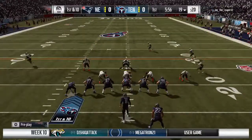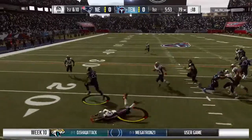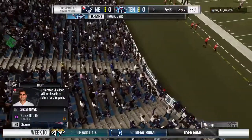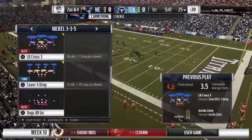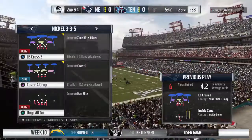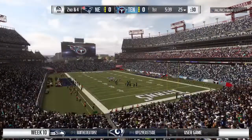Let's go. They'll run it now out of the gun. And he'll find some space up to about the 25. He'll get a nice chunk there on the first down run, and it's 2nd and 4. Despite the blitz, they're still able to pick up a nice solid gain. The disadvantage of blitzing often alters the normal spacing and run fits and leaves creases like they were able to exploit right there.